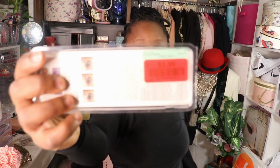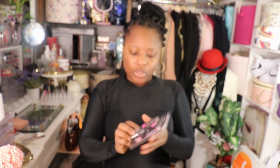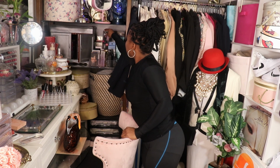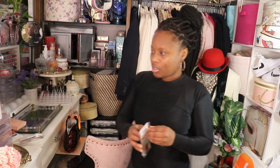They're gonna stay out. Then I got this from Burlington for $1.99. And this is a brow mascara. Okay. So this is supposed to help with tinting your brows and making them a little bit darker. So yeah, $1.99, it was on sale. I might just take it out.